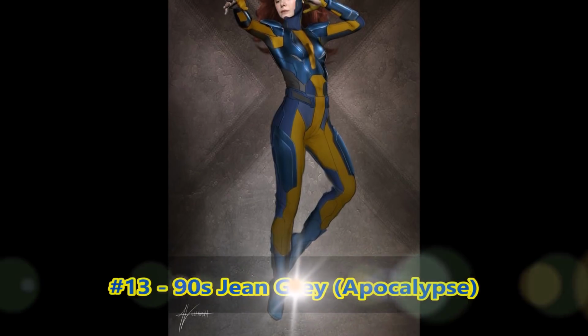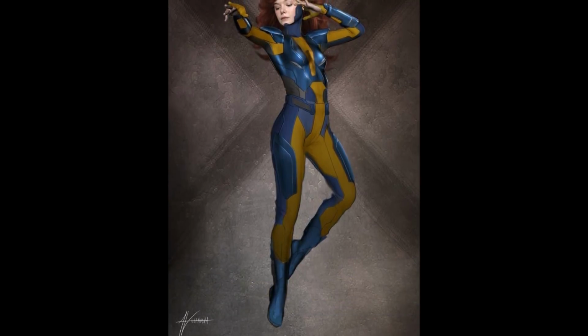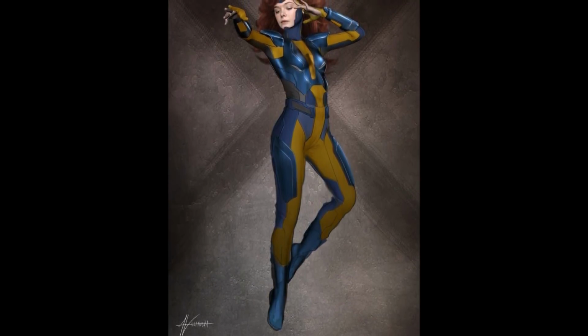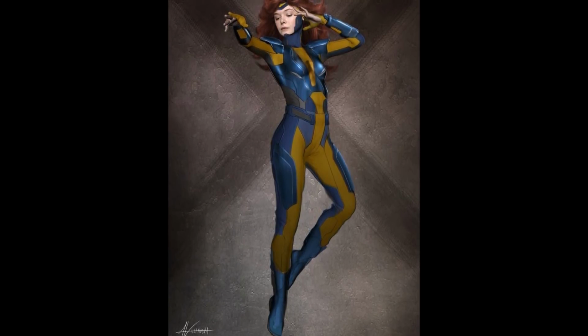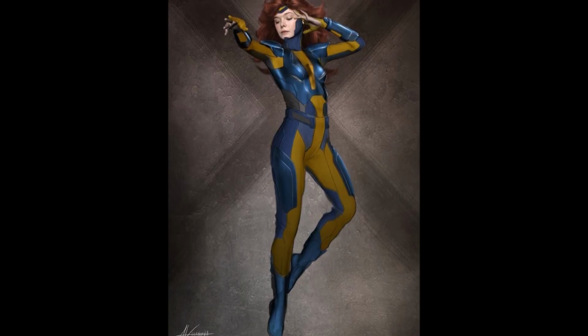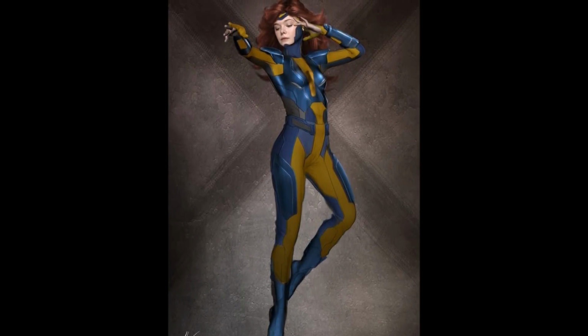Now we get to number 13, we have the 90s Jean Grey from X-Men Apocalypse. Now sure, Jean Grey did have her traditional costume by the end of Apocalypse, but this alternate costume just blows the final product right out of the water, because this costume just really embraces the essence of an X-Men costume.